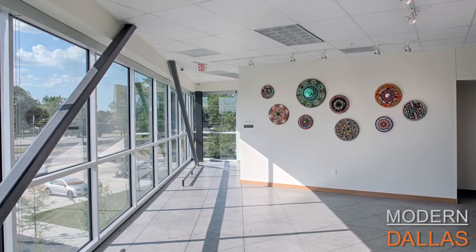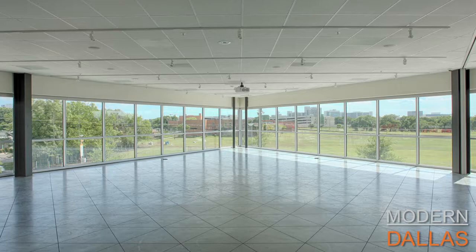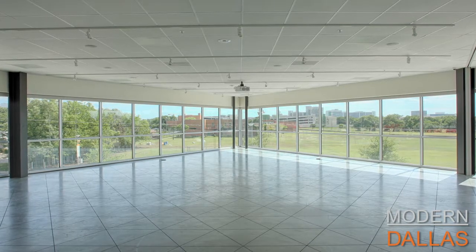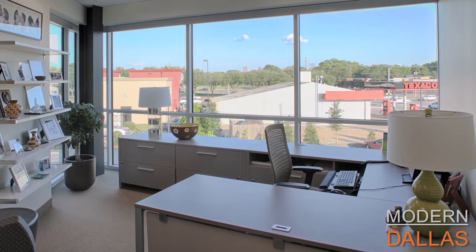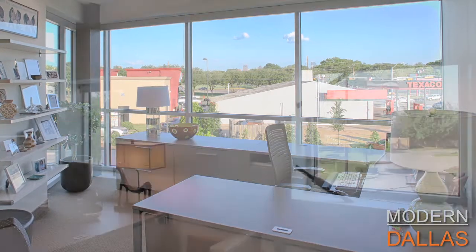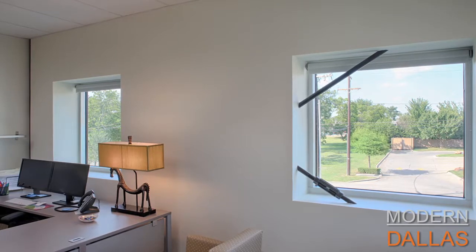So as you can see, there's a tremendous amount of glass in the building. The corners of the triangle are all glass as they come together, and the message to the community is one of transparency. This is a see-through building. The activities that go on here are part of this community.